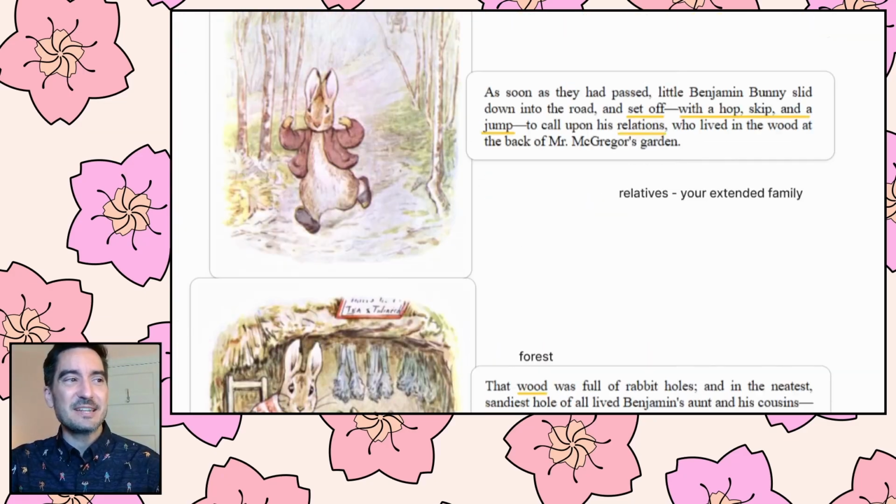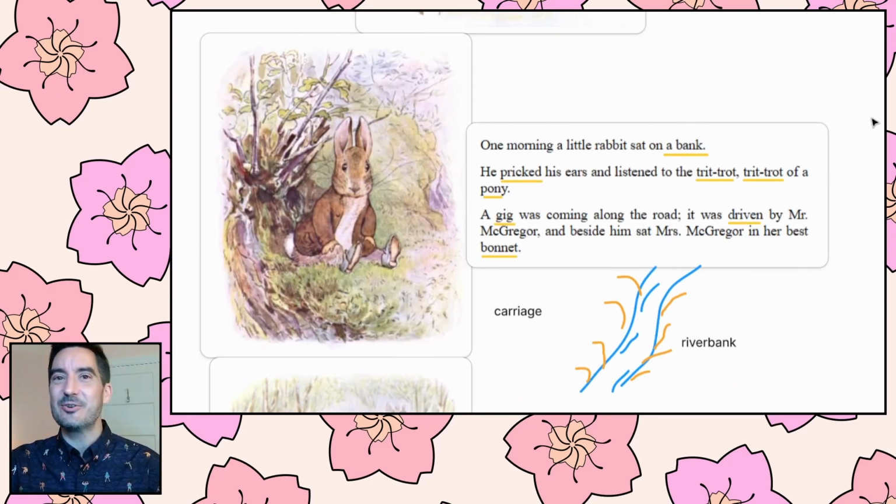So that's it for today. I hope you had a good time learning about Benjamin Bunny and Peter Rabbit and their little adventure. I think this is a cute story, but the part about Benjamin's father is a little bit scary. Parents, please do not hit your children, okay? There are better ways, right? But that's the second story in the Peter Rabbit series.